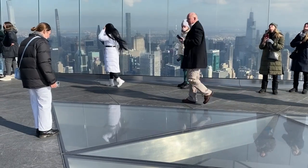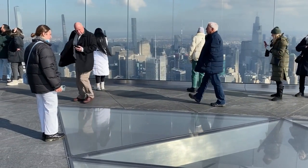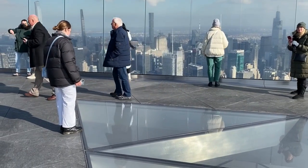From here, the views of Manhattan are spectacular, and on a clear day, it feels like you could almost see Australia.